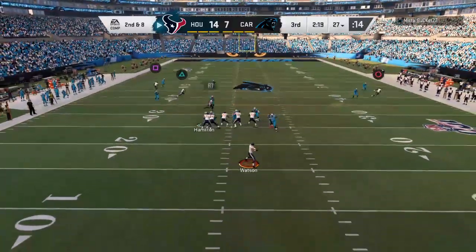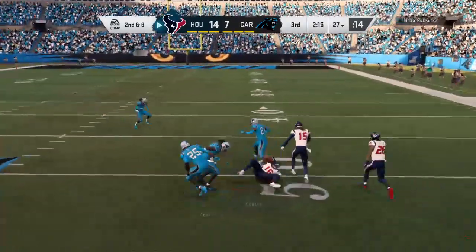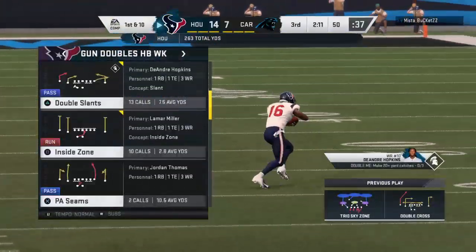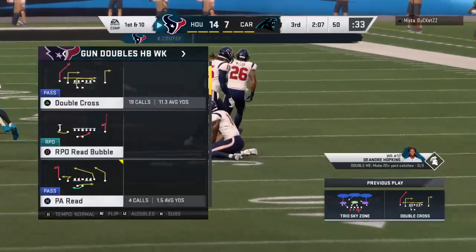From the 27, Watson. Man open, that's Kiki QT, complete. And he's brought down after a very nice gain. 22 yards there, a 1st down. Fired that one in there, able to make connection on a nice in route.